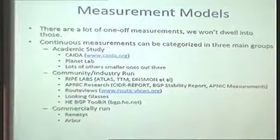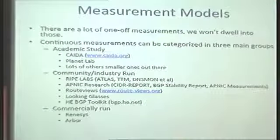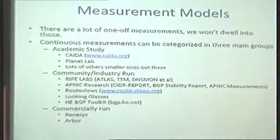A lot of academic measurements are one-off. Somebody is doing a PhD or writing a master's degree, and they do a measurement for two to three months, publish the report, and then it's done. Those are not really useful on a day-to-day network operations basis. It's useful to have in the background, but not really useful if you are trying to use it in your network troubleshooting. Whereas CAIDA publishes data on an ongoing basis that is really useful for network operators.